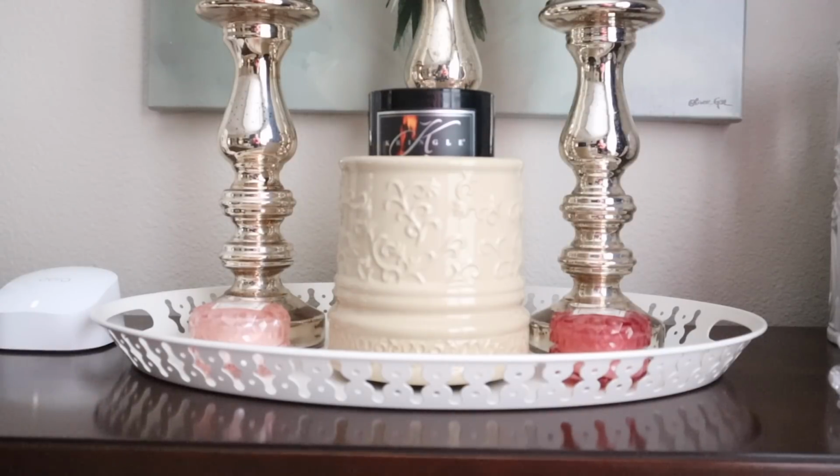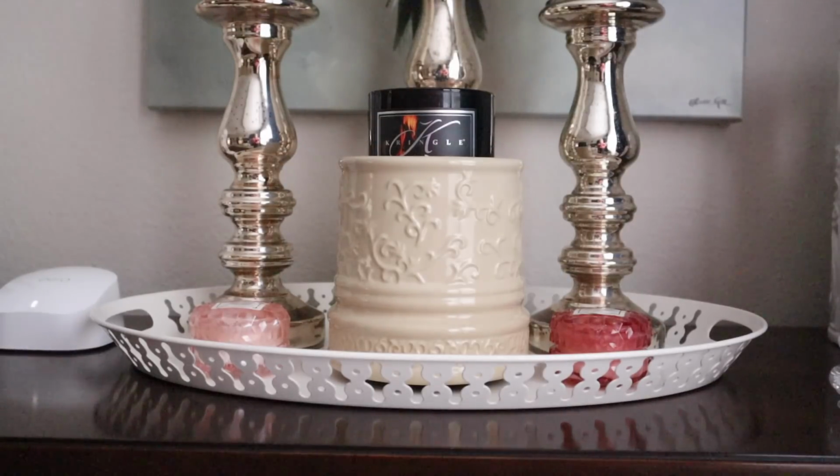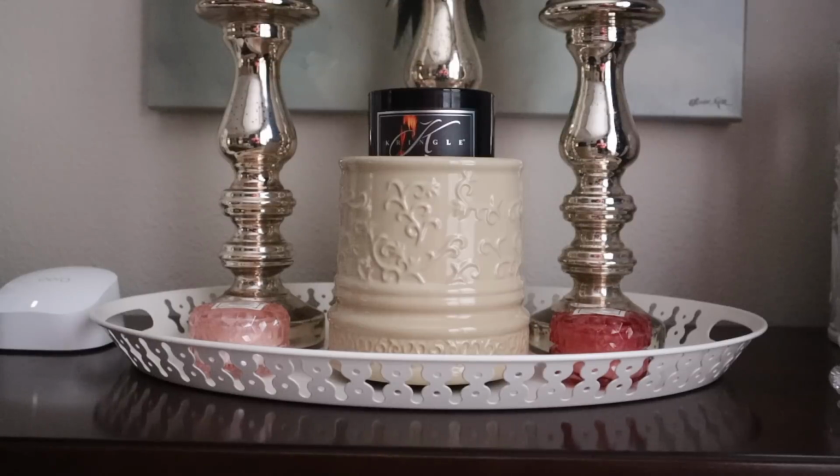Here in the master bedroom, I am currently melting Kringle Reserve Speakeasy, which was such a beautiful, pleasant surprise for me from this latest Kringle Reserve launch. I think this one is definitely one of my favorites. It is a beautiful fragrance that does have a little bit of a boozy note to it, but it's not crazy overwhelming. And it also has this really delicious fruitiness running throughout it.